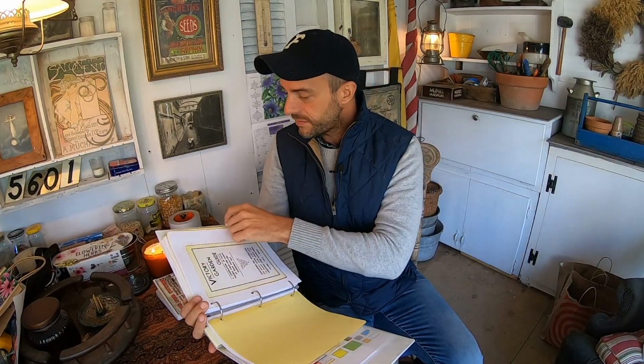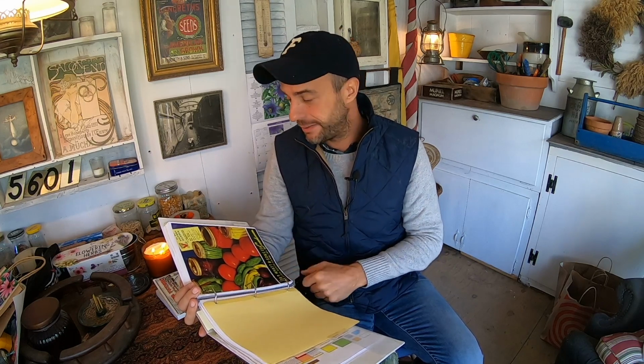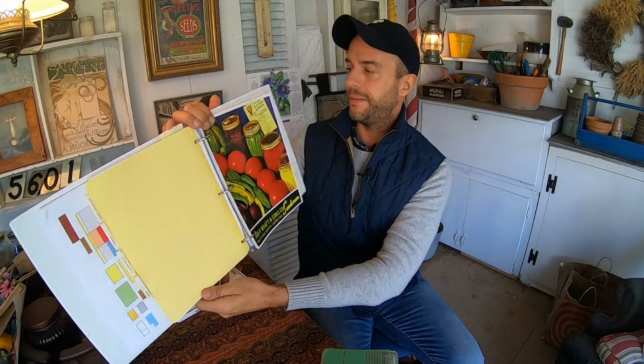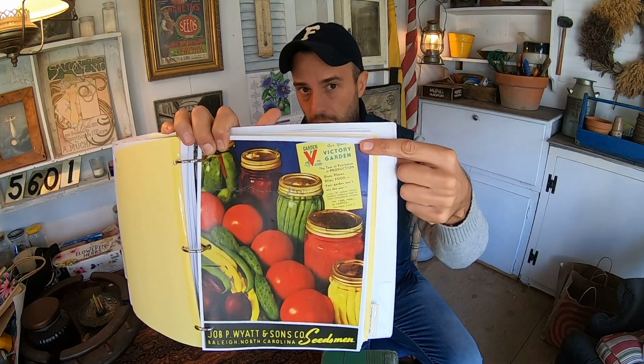Okay. And then on top of that, I also found some old seed catalogs. Unfortunately, these places do not exist anymore, which makes me sad, because as soon as I saw these and I was looking through the catalogs, I wondered if these still exist. I did a Google search. They're not. So this is the Job P. Wyatt Sons, and they do have sections on, you know, the Victory Garden.